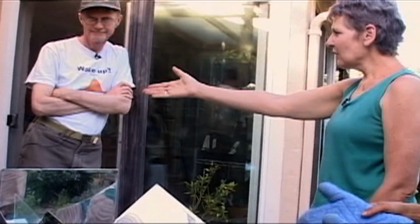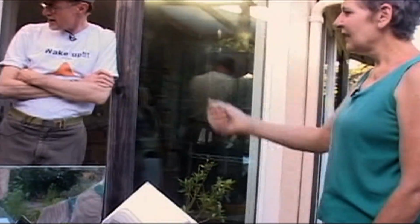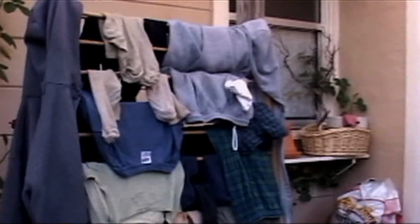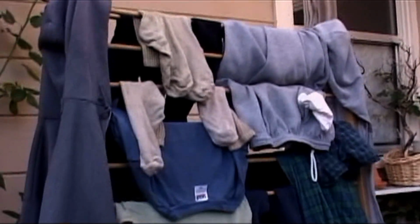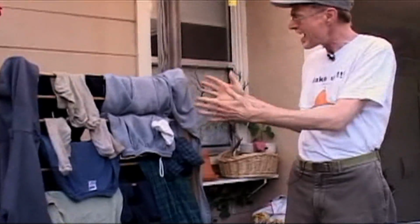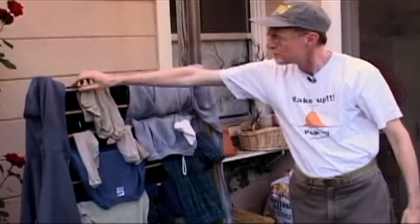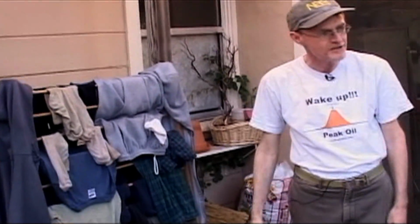Well, Richard, you're in the sun spot yourself here. Yeah, we have a solar clothes dryer here. This is a really new invention. I think it's going to catch on like wildfire. You don't actually have to put them into any kind of metal container. You just put them out on a piece of rope or a piece of wood like this, and the sun just dries them.